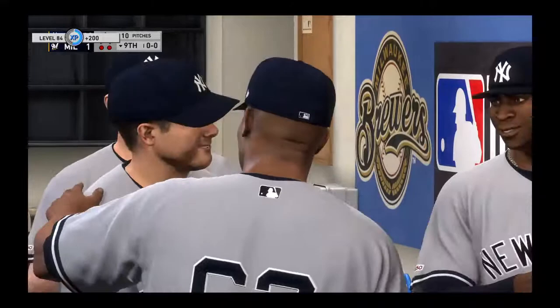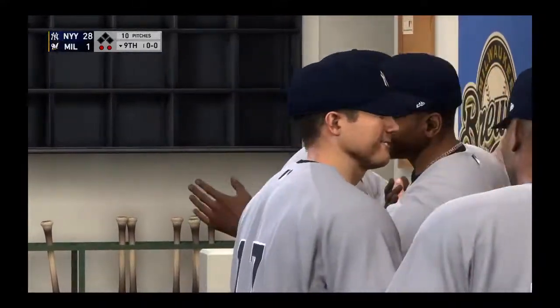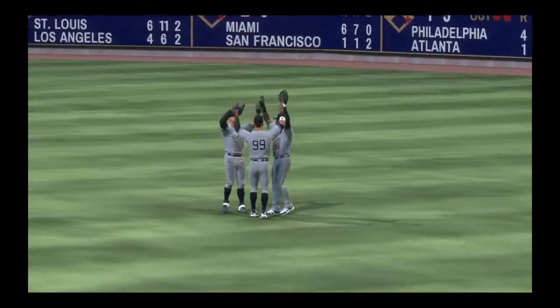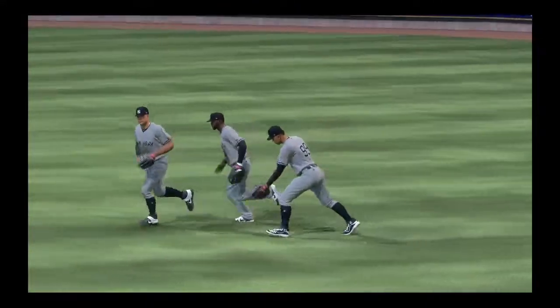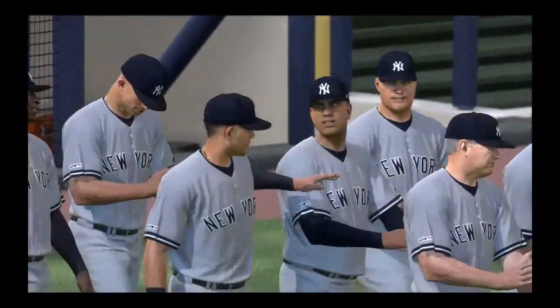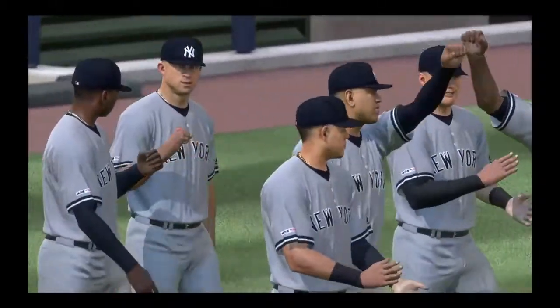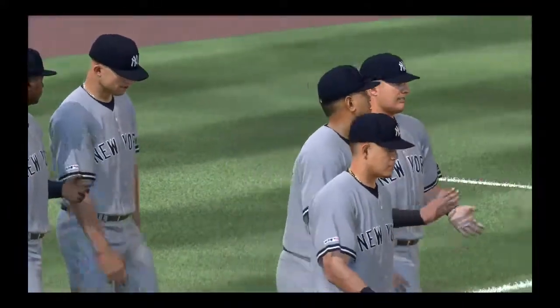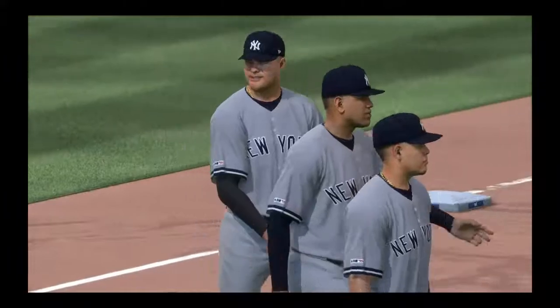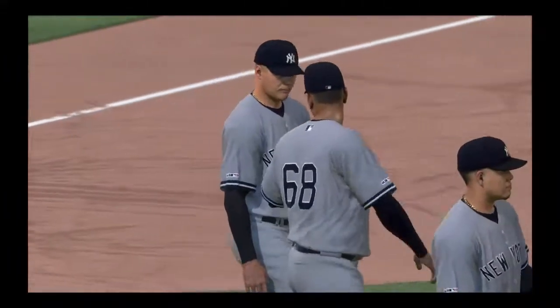Anytime you can win a game, let alone on the road, you have to feel really good about yourself. It's not easy going into that other team's ballpark and coming out with a win, but they did just that. 28-1 the final today. The Yankees jumped out to an early lead in the first and never looked back. Dylan Betances takes home the win. Gio Gonzalez was slapped with 8 earned runs as he takes the loss.